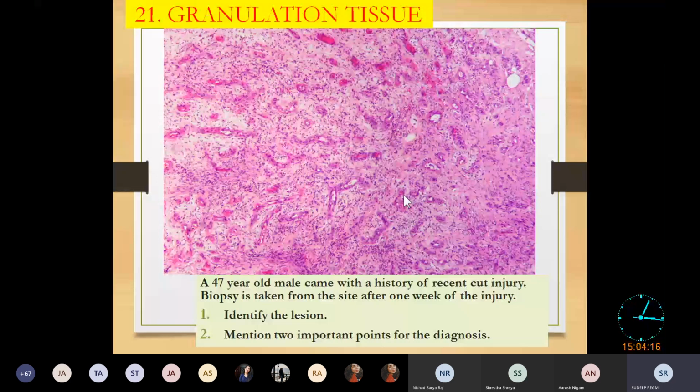Here you can see this is a blood vessel, this is a blood vessel, these all are blood vessels, and in the lumina of the blood vessel you can see the RBCs. And these are the fibrocollagenous areas along with edema. There is edema also, and these blackish dots like things, these are all inflammatory cells. There is dense infiltrate of the inflammatory cells.